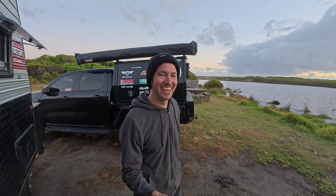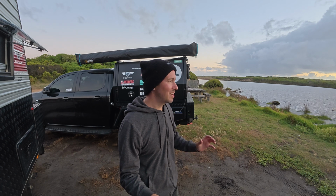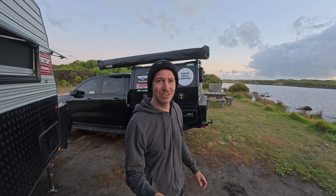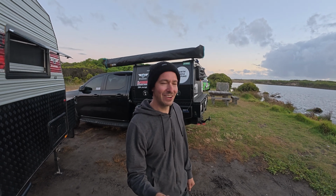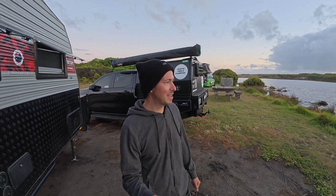Beanie on, guys. It's certainly a bit cooler here in Victoria, but we are loving having a campfire. We've certainly missed that. It's been amazing. Met some awesome people here tonight, so friendly. We've just been chatting to a few locals and a few travellers that are coming through the area. Super friendly. So yeah, this is our first glimpse of Victoria.